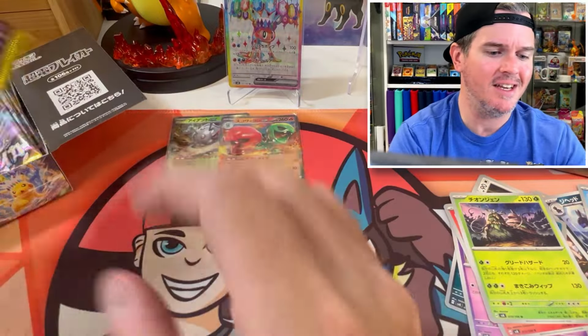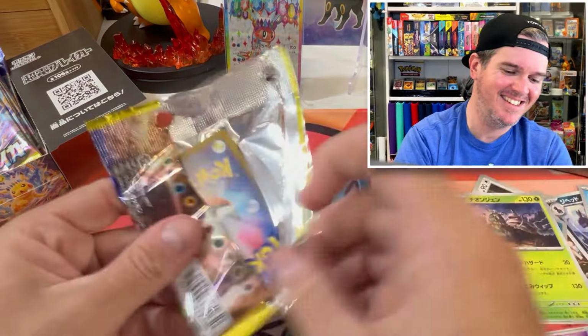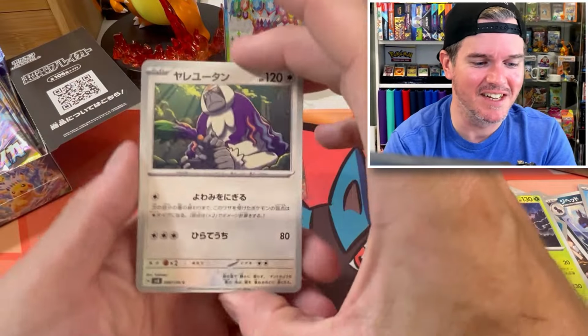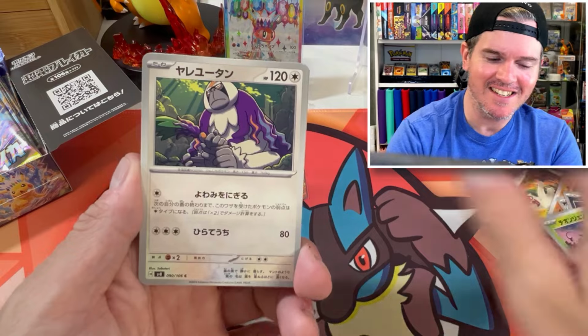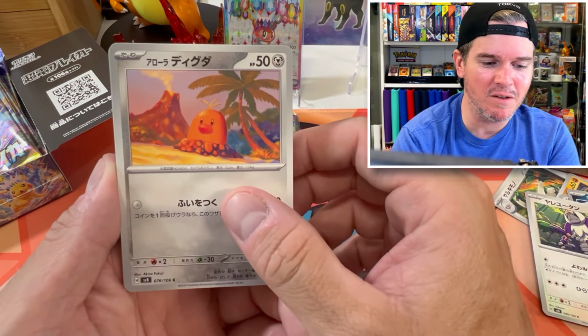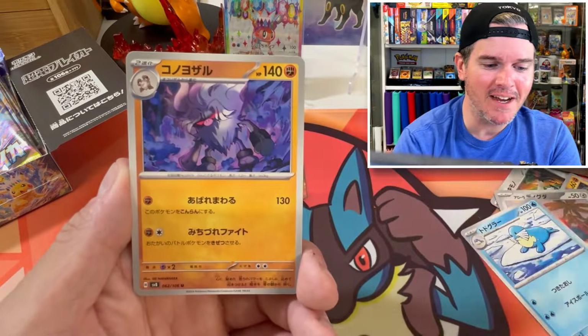Has Scovillain had an EX already? I don't know. I feel like it has. Anyway, it's getting another one. Another monkey. Is this the monkey set? That's the vibe I'm getting. Diglett. Celio. Grafaii.